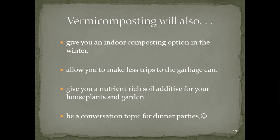So vermicomposting gives you an indoor option in the winter, right? You can actually keep composting. You have to get your worms going. And if you have a larger family, you may have to have more than one bin. I don't, it's just my son and I, so I just have one bin here. I do have 2 bins at my office, one to feed animals with, bigger worms, and one just to put my lunch scraps in.